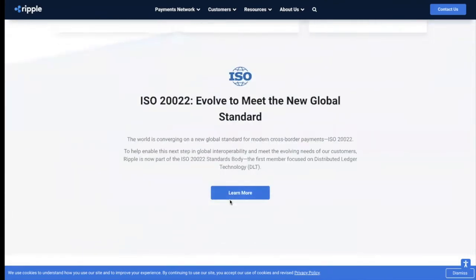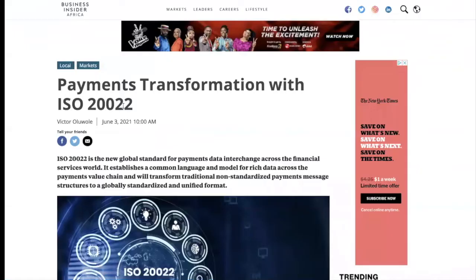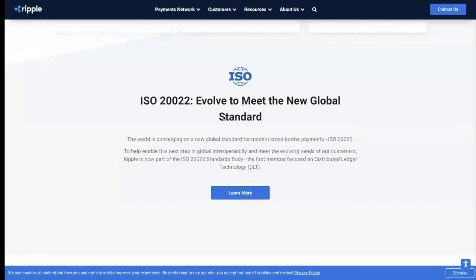But the important thing that we need to look at is the ISO 222. And the ISO 222 came up earlier in this breakdown. We already have established that it is the international global standard for payments. Okay, let's go back to this year.